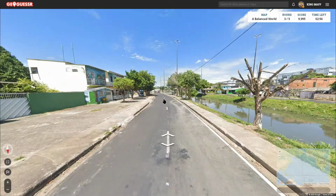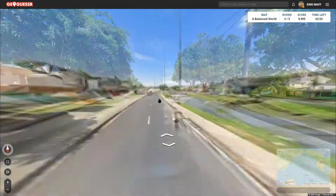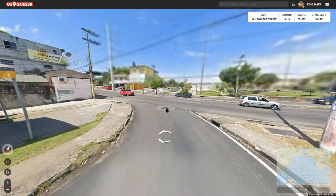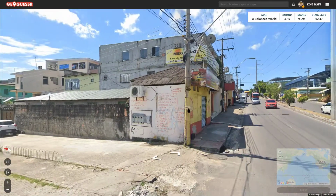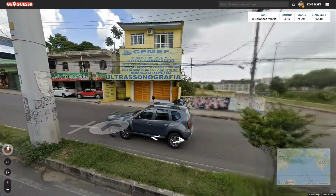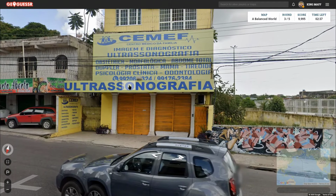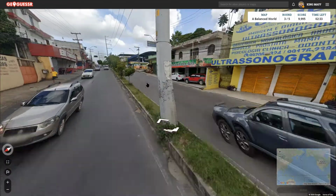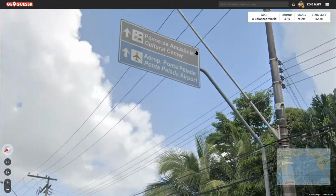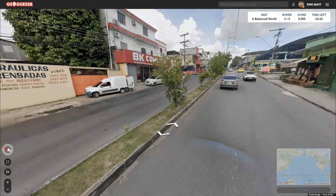Gen 4 coverage, probably South America. Right-hand side. Let's see. We do have language. Looks like it could be Brazil. We have 9-9s. It looks like Portuguese, and it doesn't look like Spanish. And it's in two different languages. Yeah, no, of the Amazon. So this is probably Brazil.